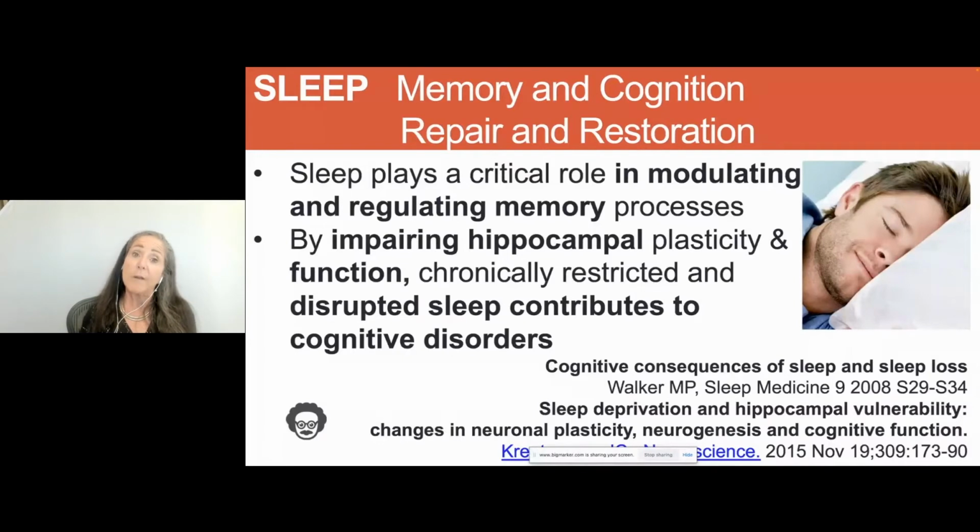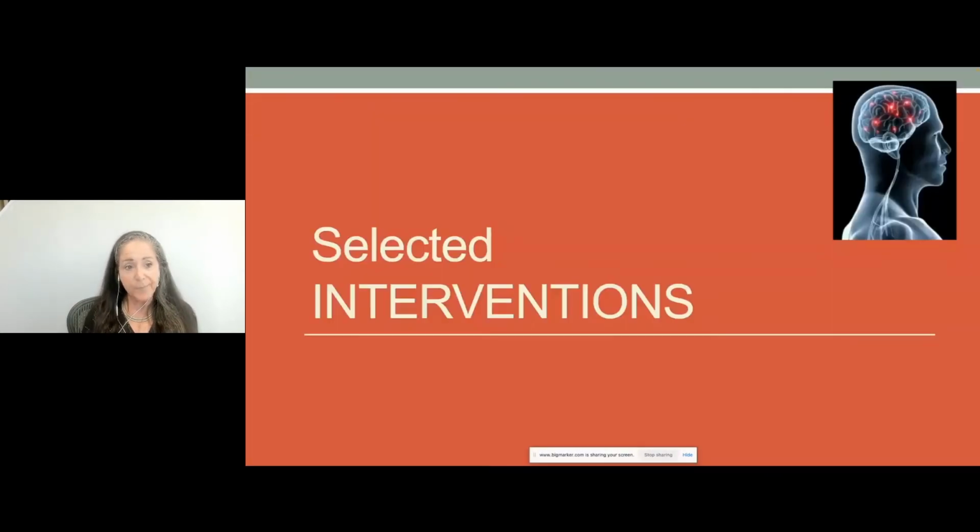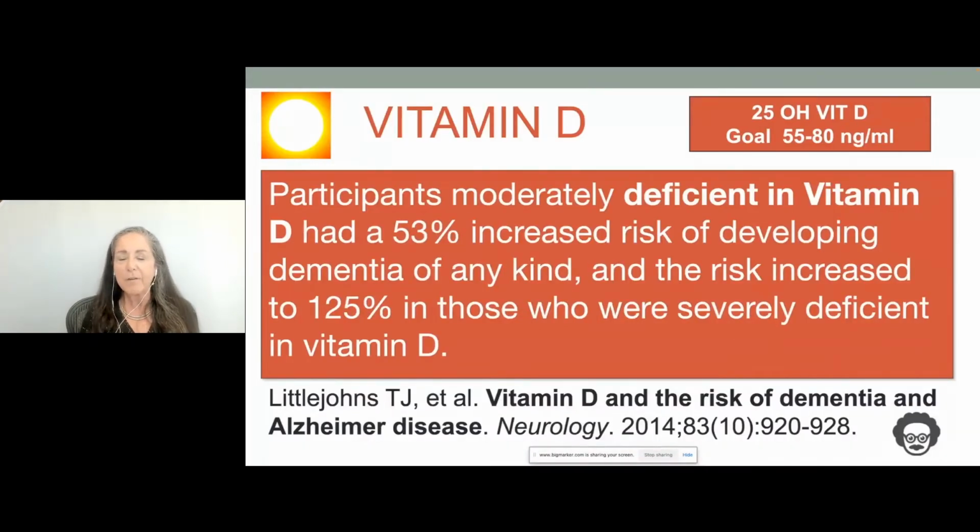And then the disruption of sleep, normal sleep cycle, also changes cognitive function, memory, coping. And we know that the hippocampus also suffers when we don't get enough sleep. So, teaching patients good sleep hygiene, doing acupuncture, helping them with mineral status like magnesium, teaching them to self-regulate. So let me show you some of the interventions that I use for this whole global conversation we've just had.